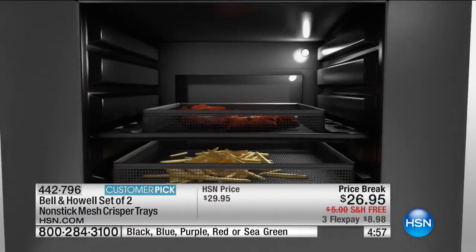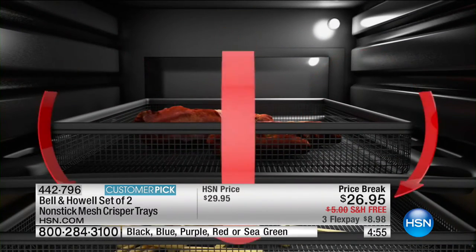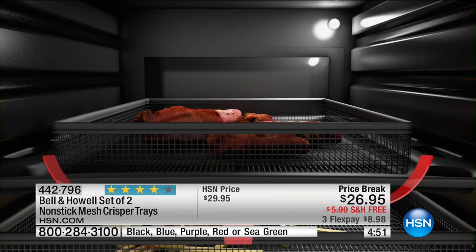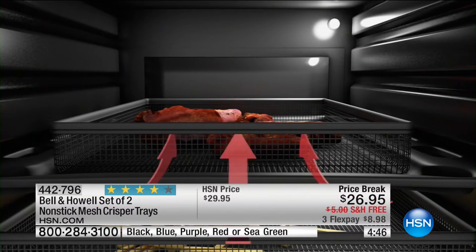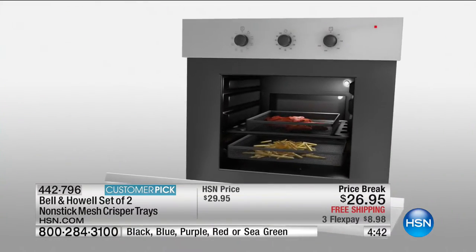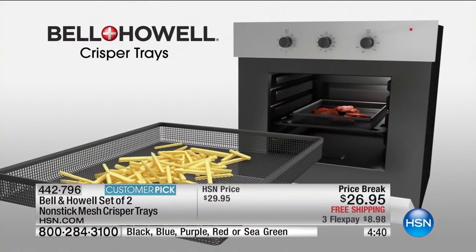So you're seeing the large one go into the oven. A standard oven will hold two on one tray. Now, what happens is these trays allow the air to circulate all the way around the food. That is so key. As soon as you put a solid bottom on the bottom of a tray, you've taken your cooking time and you've up to doubled it.